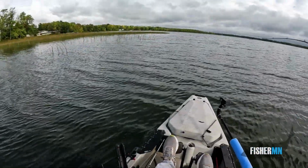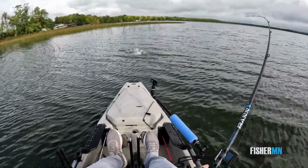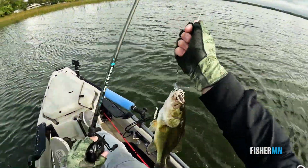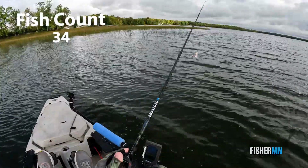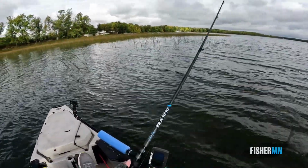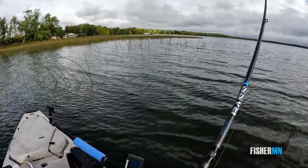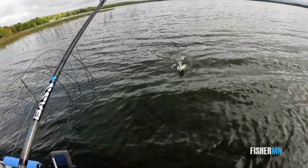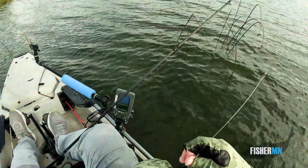Oh, there's a fish. A bass. Yeah, all right. Oh, thought I felt a tick. All right. Got some fish working here. Let's see if we can find the big one that's in here. There's got to be a big one around here.